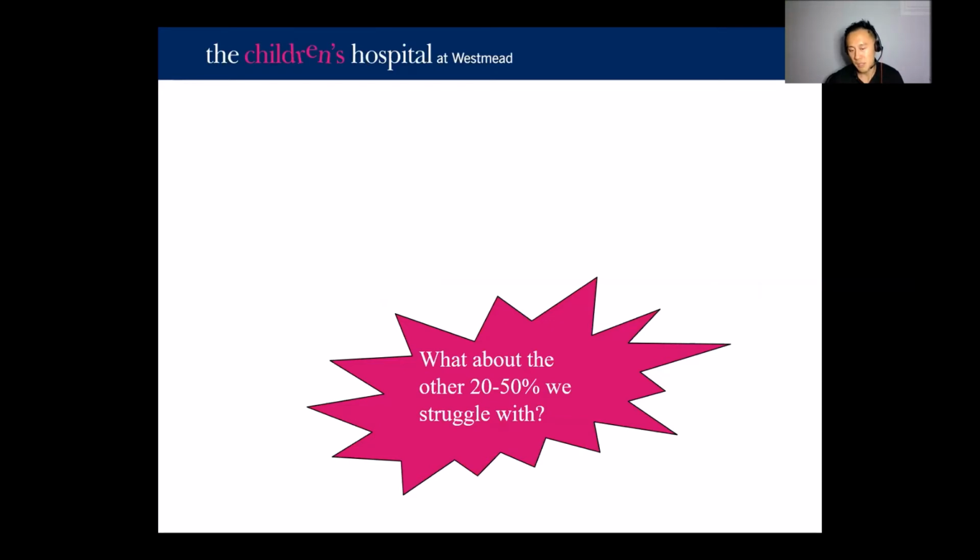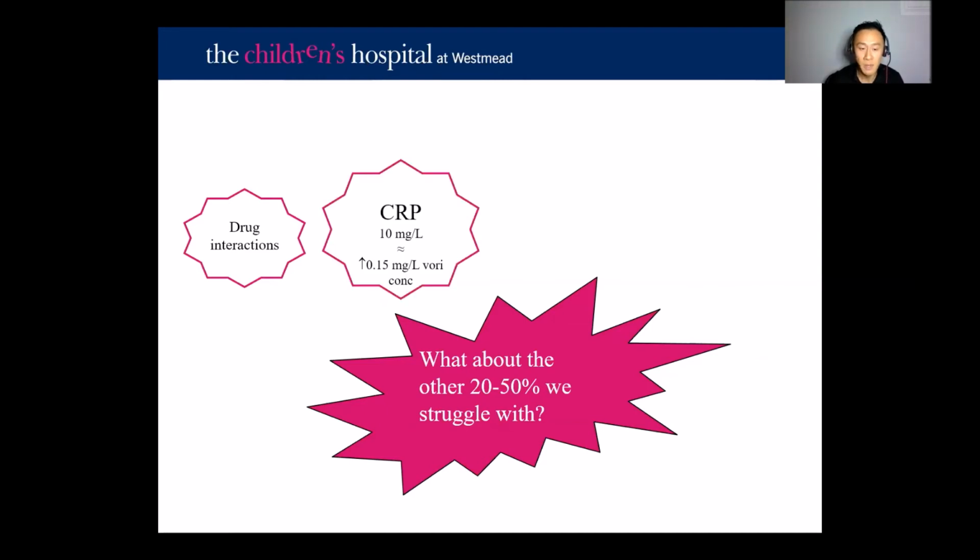What's causing it? In one word, it's variability. So variability in the drug interactions. Voriconazole is a CYP2C19 substrate. If you give inhibitors or inducers, you've got to play around with those levels. There are good descriptions of omeprazole boosting voriconazole levels, and even recent descriptions of flucloxacillin playing around with voriconazole levels. What's been described in adults and also in children is that your degree of inflammation also affects your voriconazole concentration. So this is the intra-patient variability. We're talking about the same patient here, still getting different levels despite the same doses.